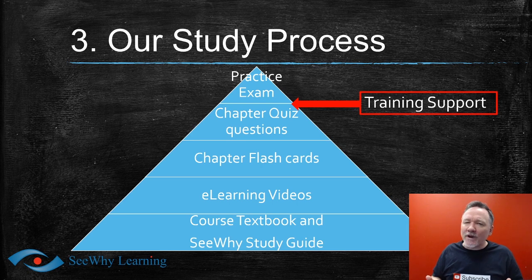So write that randomized practice exam 2-3 times. Make sure you're getting a good score on that exam. And then by all means at that point, go write your actual exam.